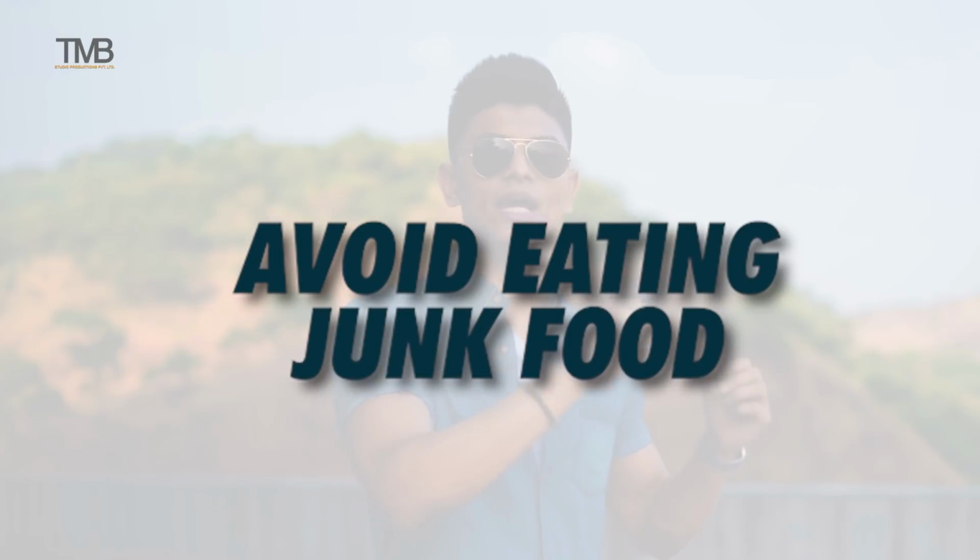Now this brings me to an additional bonus tip, which is not a part of the tips, but is also very important. Avoid eating outside. If you are eating a lot of junk food, a lot of Ajinomoto and a lot of potassium and sodium that you find in junk food, then guess what? It will be reflected on your face.